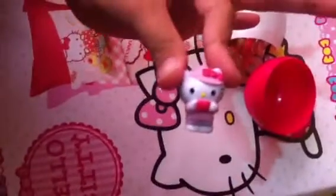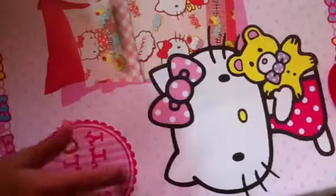And this one, you guys can't see it. This one, I got this sticker and this candy. For the candy ball dispenser, you guys can see how the cute wallpaper that I got in the back. So we don't care about that. Okay, I'm just gonna open it.